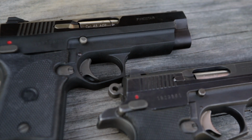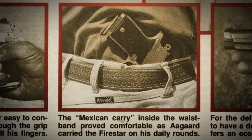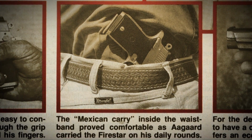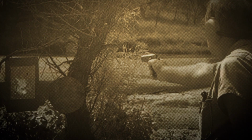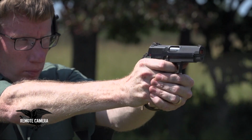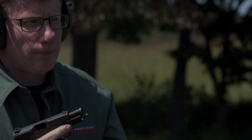Star, the Spanish gun maker, was just a little ahead of its time with guns such as the Firestar, because the company closed in 1997. And 1997 was really on the front wave of interest in concealed carry firearms. The Florida law had passed in 1987, and Star already had this gun dating into the 1980s called the Firestar, and what it was, a single-action semi-automatic, laid out like a 1911, but of course, much different lockwork.